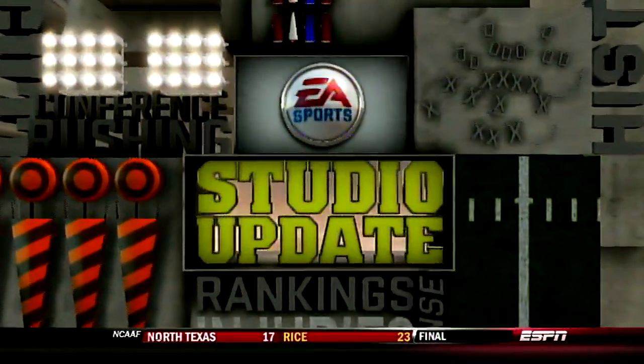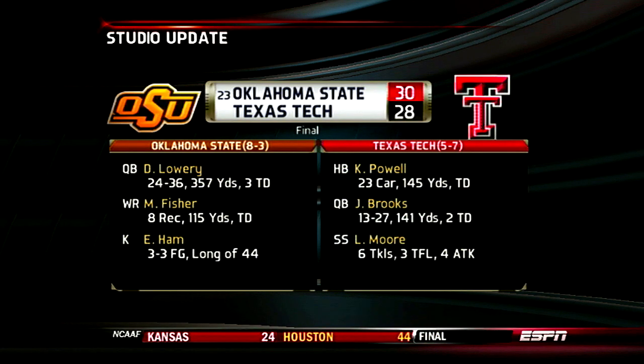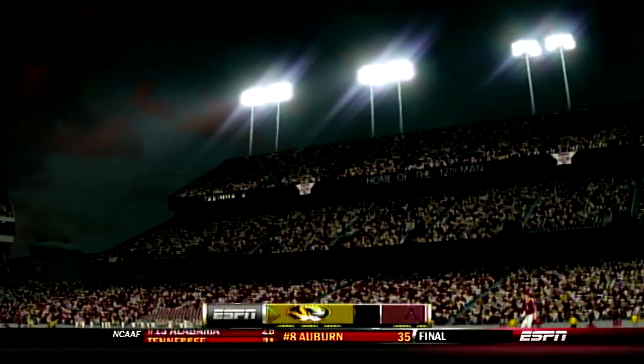Let's throw it out to Reese now for a studio update. The Cowboys were ranked 23rd. The victory was solid. We'll see how much it impresses the voters. This one was tight. And for Lowry, he put up outstanding numbers, more than 350 yards through the air. The Cowboys win it 30-28. All right, Reese, back to our game.